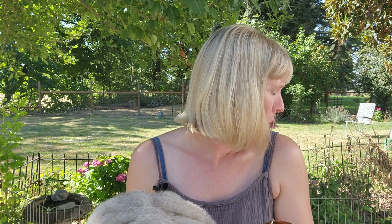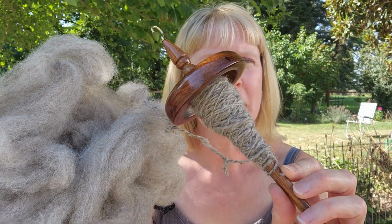I say, sometimes when you have a fiber that's not super fancy, I have bugs on me. Anyway, when you have a fiber that's not super fancy, some of the pressure is off. So anyway, here it is. I'm spinning it up on this drop spindle.